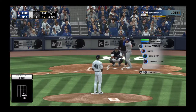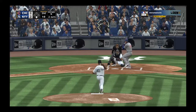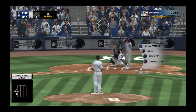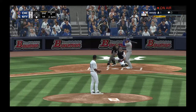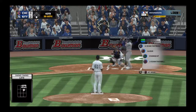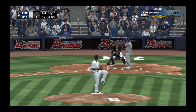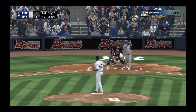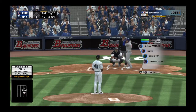First pitch is a slider down low. It's 1-0. That's by him for strike 1. The 1-1 is swung on and missed for strike number 2. That's straight smoke at 99, guys. It's almost unfair. A little bouncer. 2 out, nobody on.